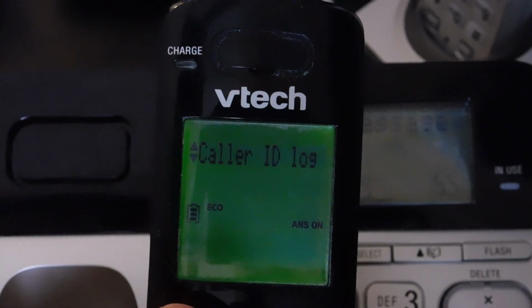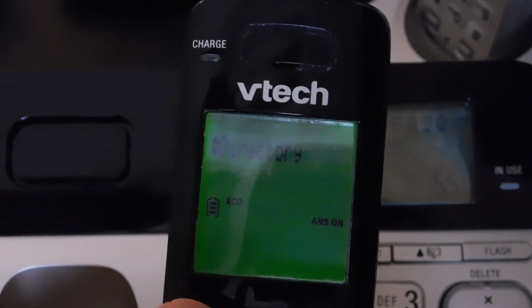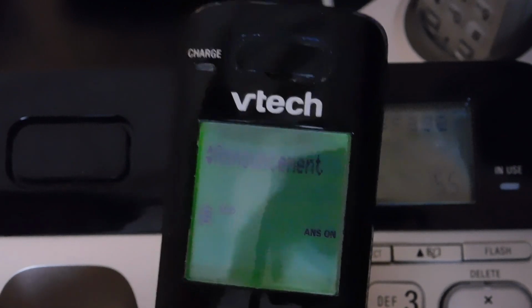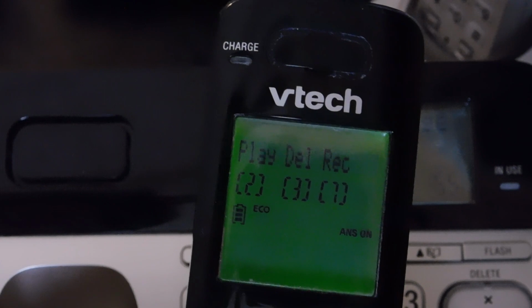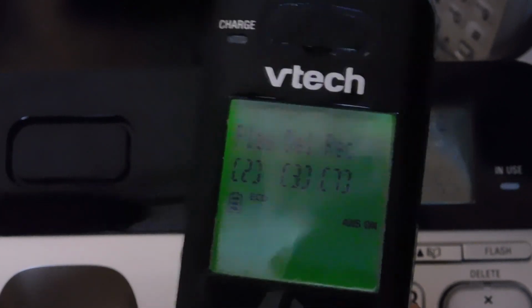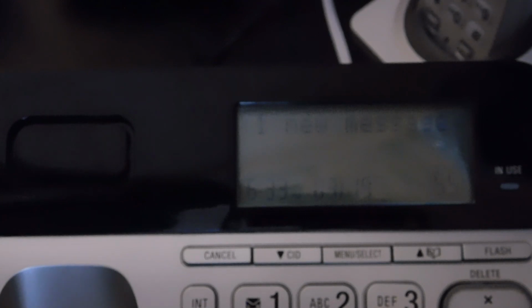The next setting is the caller ID log, and we can't show that, and the directory and the answering system. We have the same stuff, I believe, but let's play the announcement on the handset.